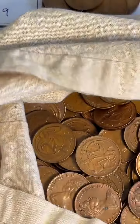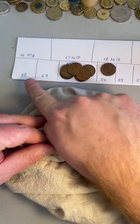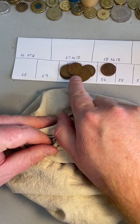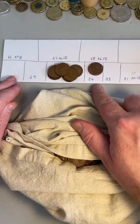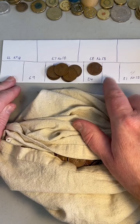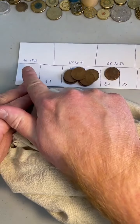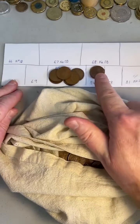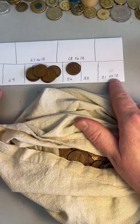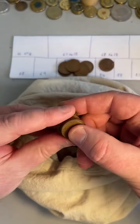What are you looking for? Looking for all sorts of things. Looking for mainly these things on my list up here. You might be able to see 68s, 69s, all of the 70s. I'm running a little bit lower on good condition 1970s coins. 84s, 88s, 1984s, 1988s. So I'm running a little bit low on stocks of those. And then you can get errors on some of the coins. So that's what I've got at the top here, the 66 no SD. So it's got a missing SD on the 66s, 67s, 68s, and 81s as well. I'm looking for those pretty much. That's what I'm searching for today.